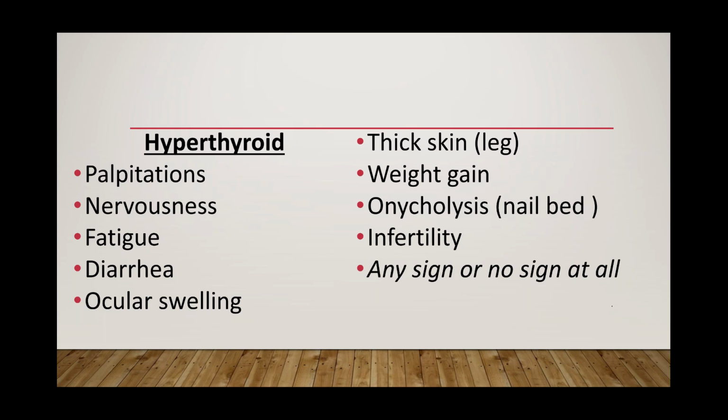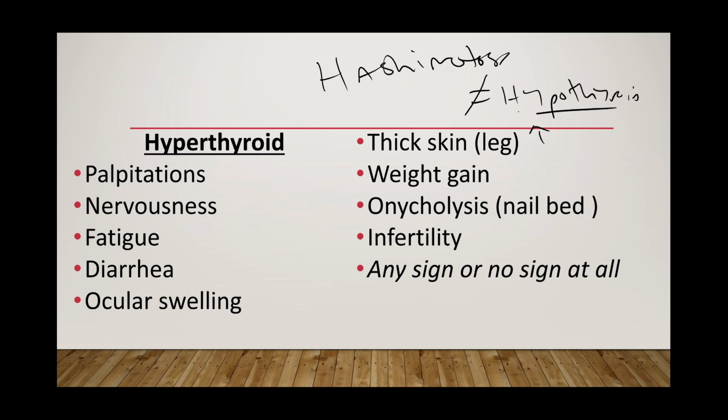Hyperthyroid, not going to spend a lot of time on this. I just wanted to put those up there because sometimes people will have Hashimoto's, and Hashimoto's does not equal hypothyroid. It does not equal that. Because you could have Hashimoto's and have hyperthyroid or hypothyroid. You can even have Hashimoto's and not display either one of those symptoms.